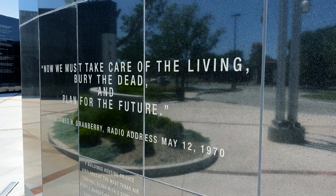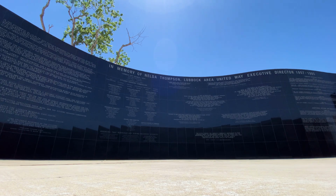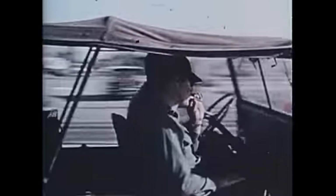The next wall, let's talk about engraving the story of how we recovered. Lubbock could have been knocked down and not stood back up, but one of the amazing things that happened is people started showing up. The Texas National Guard is there in force. Linemen from all the surrounding cities and states, and men from Reese Air Force Base just outside the city.